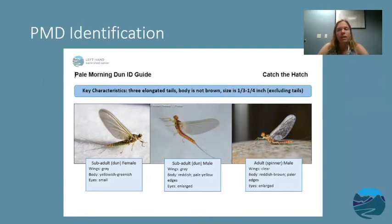And the real key characteristic here, besides the pale reddish yellow appearance, to really cue you in is the three elongated tails. Most mayflies in their adult form in this area will have two or three tails. The pale morning dun has three. There's only one other species that has three, but they're very distinct from each other, so you'd be able to tell them apart. So always look for the three tails and that reddish yellow appearance. They're not going to be brown. There are some other mayfly adults that are just distinctly brown.